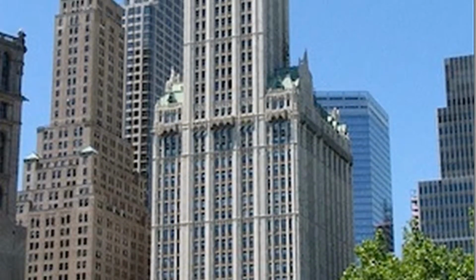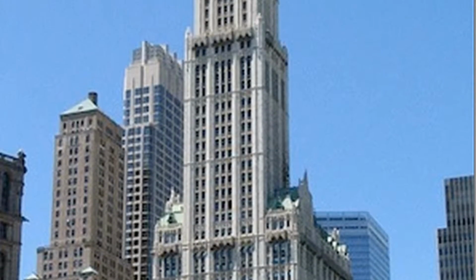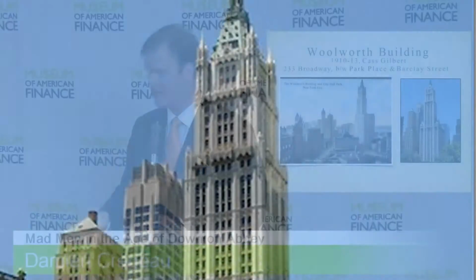The Woolworth Building, a nice bridge between what we talked about and what we're going to talk about, because it's just so much taller. Incredible. Let me pull up the stats here. Obviously, it's 233 Broadway, and still standing, of course, by Cass Gilbert, by far his most famous building. I have to say, we are at the Museum of American Finance.